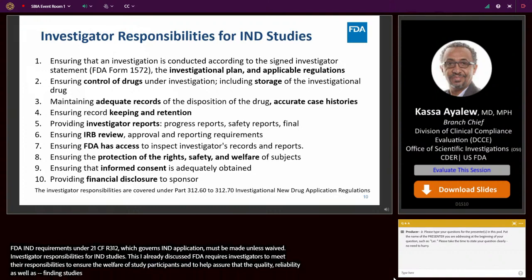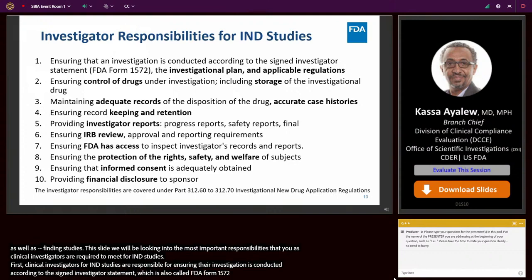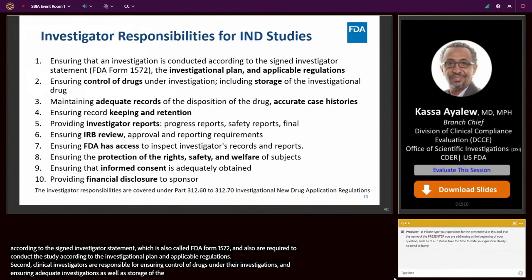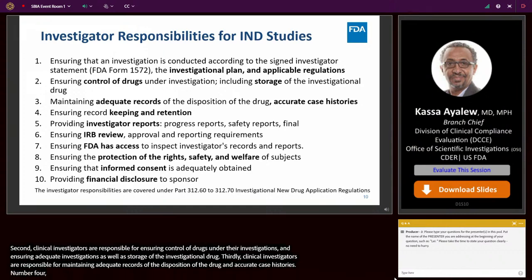On this slide, we will be looking into the most important responsibilities that you as clinical investigators are required to meet for IND studies. First, clinical investigators for IND studies are responsible for ensuring the investigation is conducted according to the signed investigator statement, which is also called FDA Form 1572, and are also required to conduct the study according to the investigational plan and applicable regulations. Second, clinical investigators are responsible for ensuring control of the drug under their investigations and ensuring adequate precautions as well as storage of the investigational product. Thirdly, clinical investigators are responsible for maintaining adequate records of the disposition of the drug and accurate case histories.